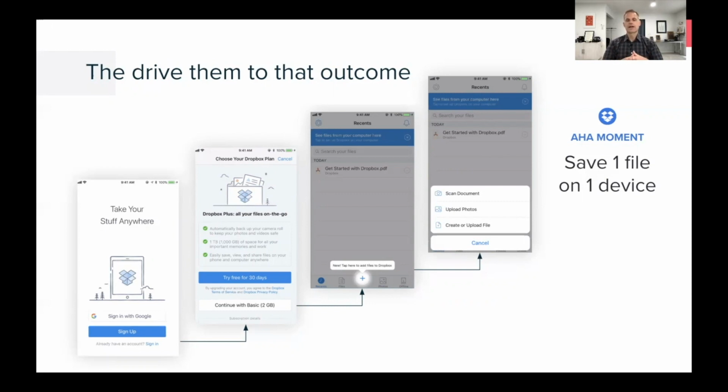The plus icon at the bottom, they're graying out the rest of the screen, encouraging you to tap. And once you tap, you see scan document, upload photos, create or upload file. And so as you accomplish that outcome, not only do they know that you'll retain better, but you'll find greater value faster in becoming a new user of Dropbox.